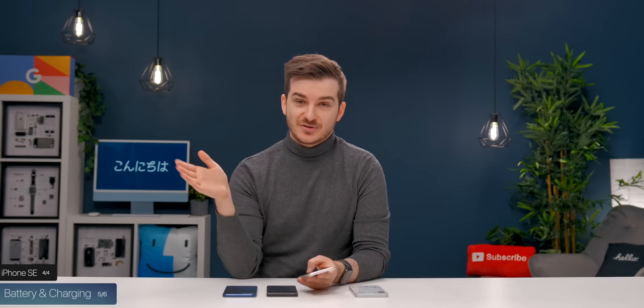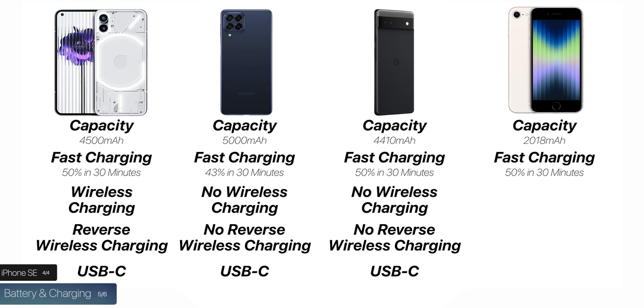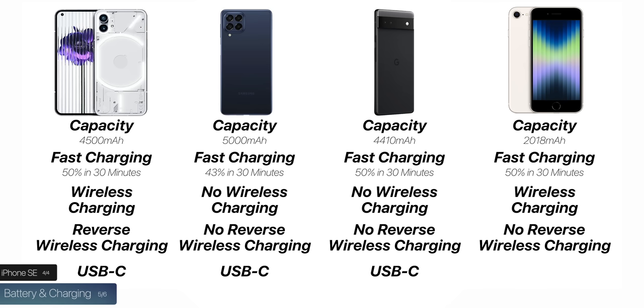Like midway through the day, it was basically dead. So yeah, it wasn't great. It does have fast charging, 50% in 30 minutes. It also has wireless charging, sadly no reverse wireless charging. But I think that the worst part of it is that it comes with Lightning instead of USB-C.